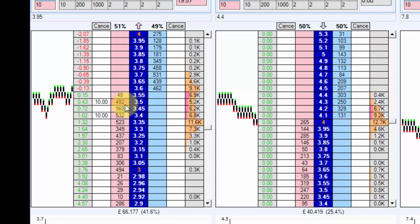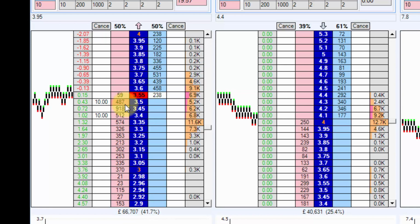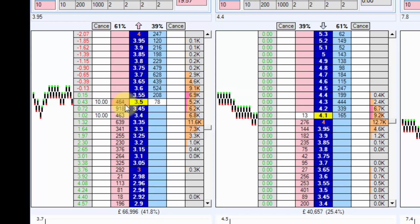Okay, at this point there's quite a gap here. Nothing else happens for another minute and a half or so.